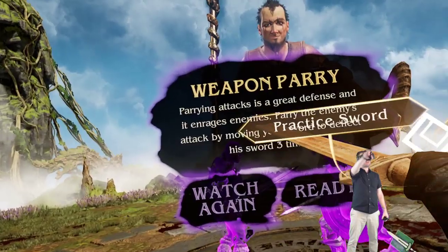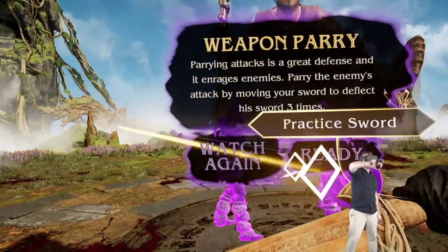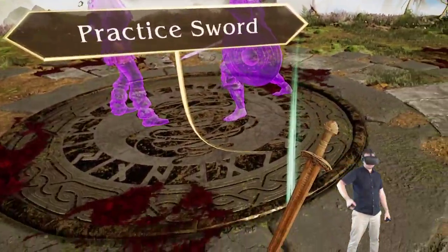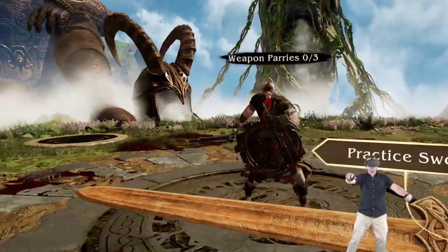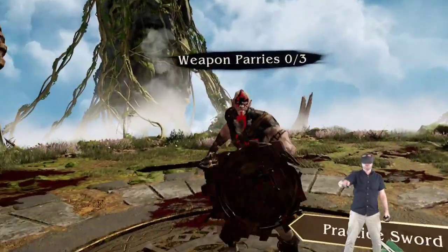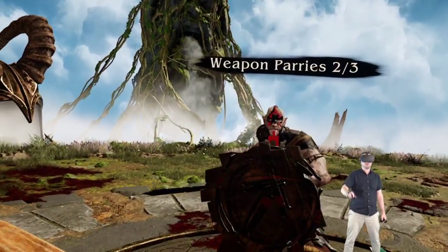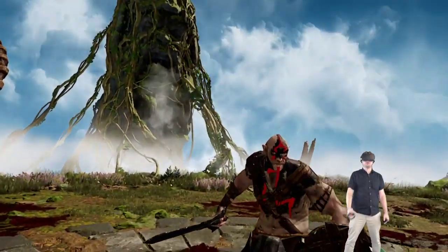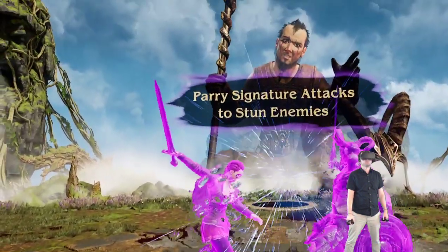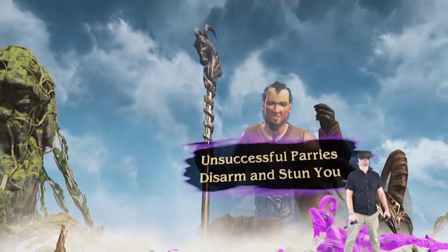Parrying attacks is a great defense, and it enrages enemies. Parry the enemy's attack by moving your sword to deflect his sword 3 times. All right, let's do it. Now your turn. Come on now. What you got, son? You've got it. Alright, is that it? That was easy. A skilled swordsman can see an enemy strike and parry its thrust. When you parry a signature attack, the glow will stun the enemy, putting your foe in a stupor.